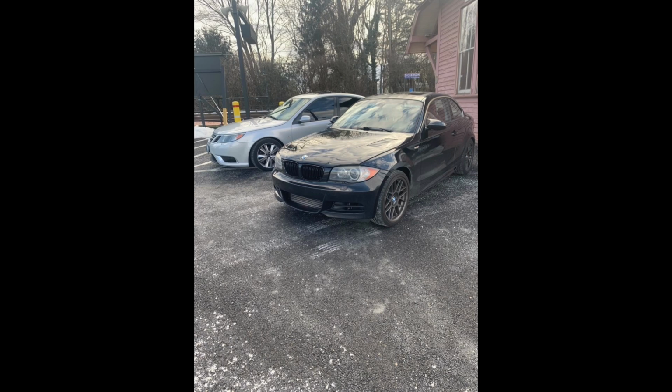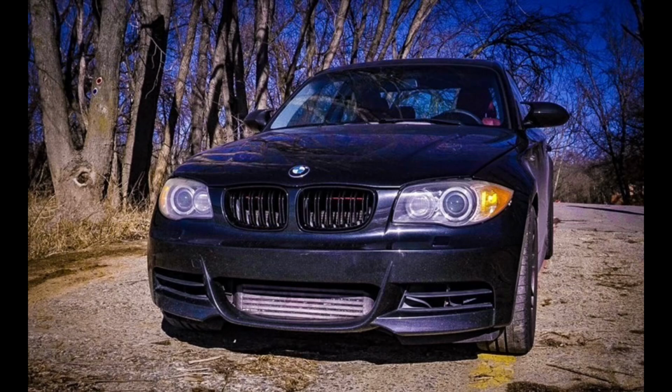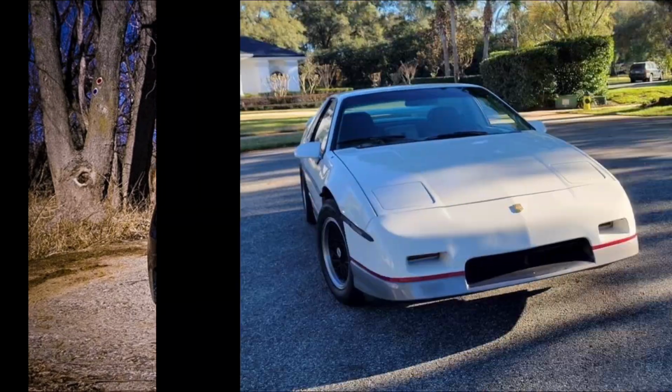The one thing I would change about it is the ride height. It's kind of at monster truck height right now. I would lower it a little bit more, and the one thing I would keep about it is that exposed intercooler and the trunk lip. I like that trunk lip.